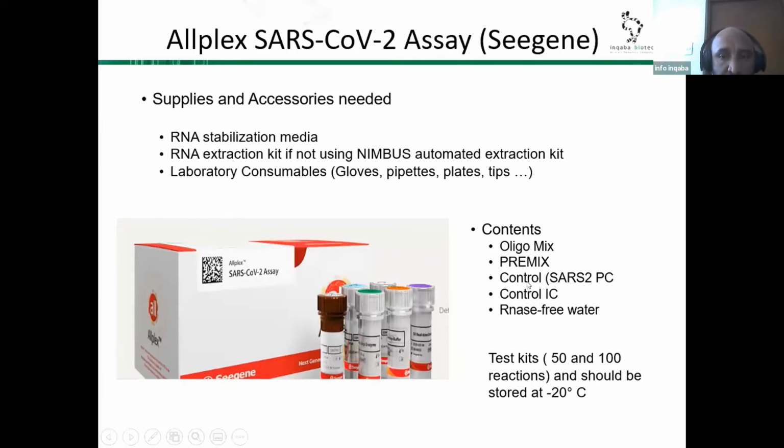The kit also comes with a positive control for SARS-CoV-2, and an internal control that can be added to the samples to check the whole process from sample extraction to detection. It also contains RNase-free water. The kit comes as a 50-reaction kit and a 100-reaction kit, and should be stored at -80. Usually you shouldn't use it for more than 8 freeze-thaw cycles, so that you can get optimal results.